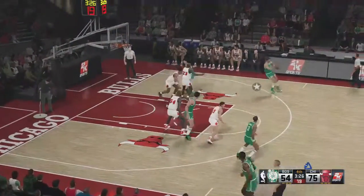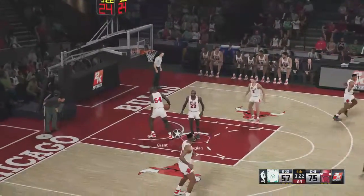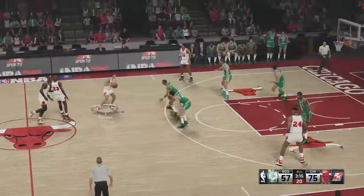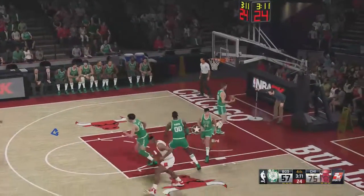And over 2.5 minutes in the books here in the 4th. Three-pointer, Bird. That's good, and it's Johnson with the assist. Johnson's got his 3rd assist on the night. The Bulls leading by 18. Here's Paxson. And again, it's the Bulls from deep.